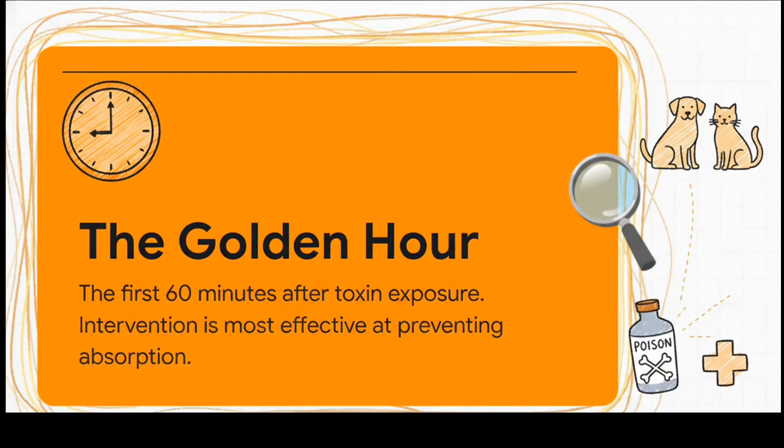It's that first 60 minutes, that first hour, right after your pet gets into something poisonous. Your actions in this critical window, they are everything. Acting fast, and I mean fast, can stop that poison from being fully absorbed. It makes all the difference and dramatically improves their chances of pulling through.